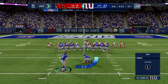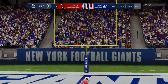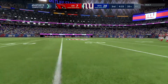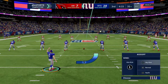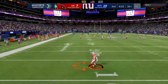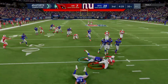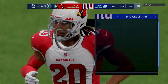Gano now to add the extra point. He knocks it through. It's 28-7. Makes the score Giants 28, Cardinals 7. Graham Gano is set to kick off. So they'll get another shot on offense following that pick 6. And now the kick is away. Pulls it in, and a mistake on the lateral. It's a loose ball. So a teammate picking him up there, that was nearly disaster.